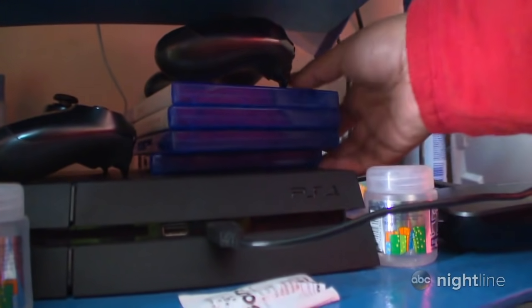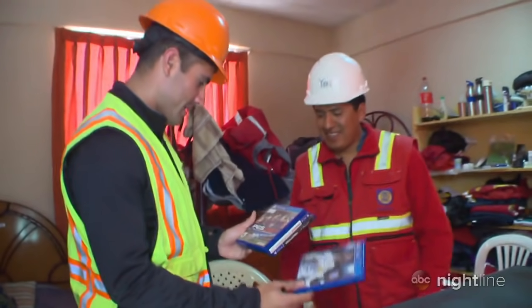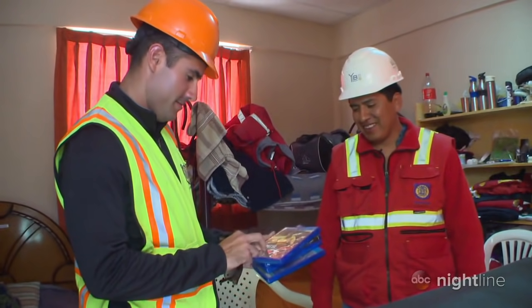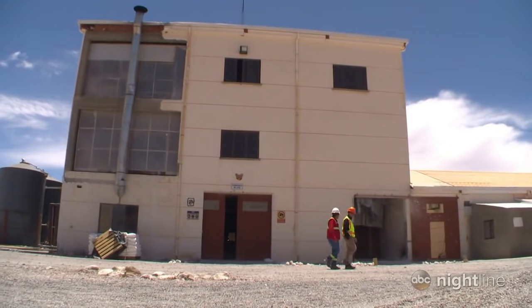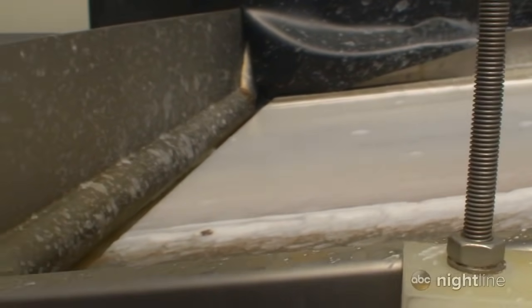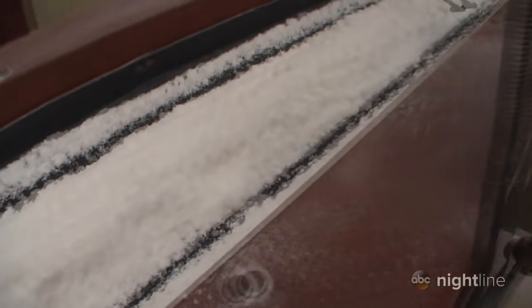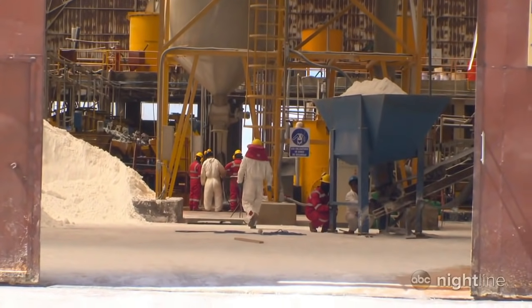Take a look. PlayStation 4. Oh, there are all the games. There's the controller. FIFA 2018. Oh, guess what? You're not going to believe it. Another soccer game. The plant is clearly playing to win, with a recently announced $1.3 billion deal with a German company to expand production, adding credibility to Bolivia's gamble. Lithium could lift its economy.